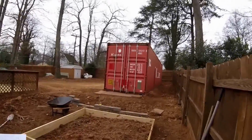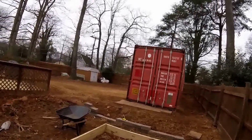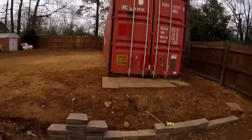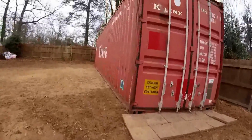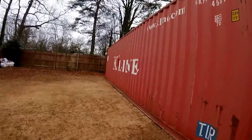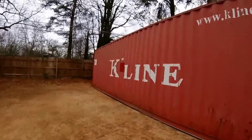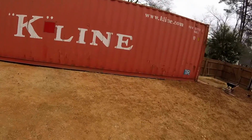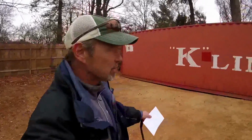I got to show you something. No, I'm not at a truck yard or a shipyard or anything. I'm in a backyard, and this is a container house going in right here. This thing's crossed the ocean probably a dozen times. And these folks are putting in a house. They're going to convert this to a house called a container house.